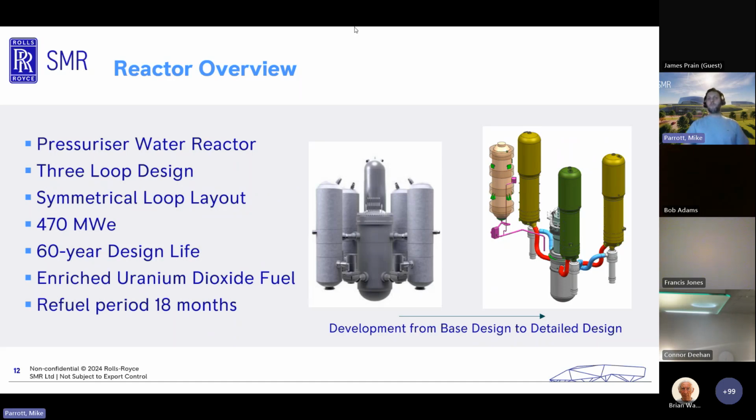to support the core distributed flow through the core. We produce 470 megawatts of electricity approximately, and that again, like I say, is slightly above the IAEA's threshold that they've recently defined as a small modular reactor, which is about 300. So we've gone slightly above that. One question that typically comes out is why have we gone so high? Why have we gone to 470 and not straight to 300?